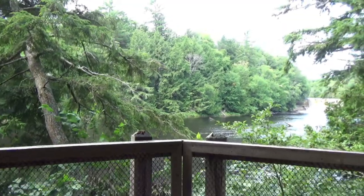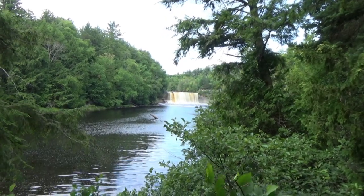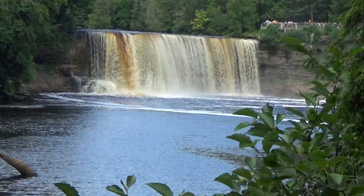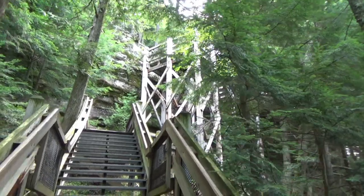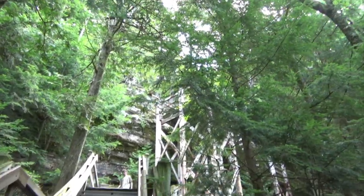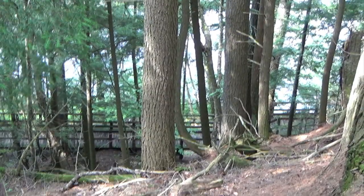But if you did come up in the winter, the falls are still flowing. I don't know that they've ever frozen over. Most of the winter pictures that I've seen of Tahquamenon, you see the water still flowing. It's also supposedly known to the locals as Root Beer Falls because of the color of the water and all of the foam. I thought that was kind of a cute thought. Root Beer Falls.